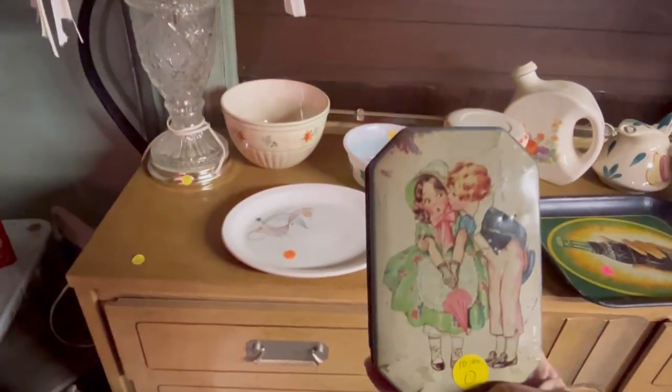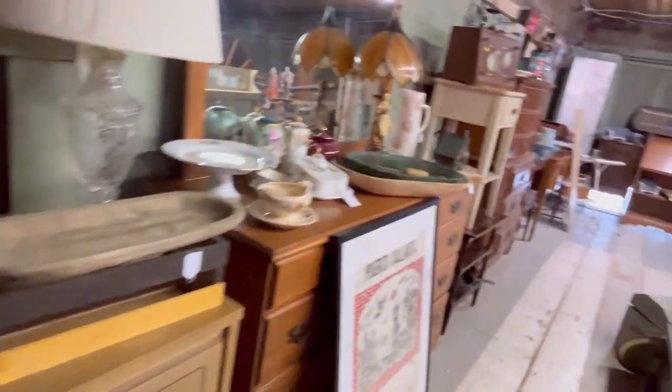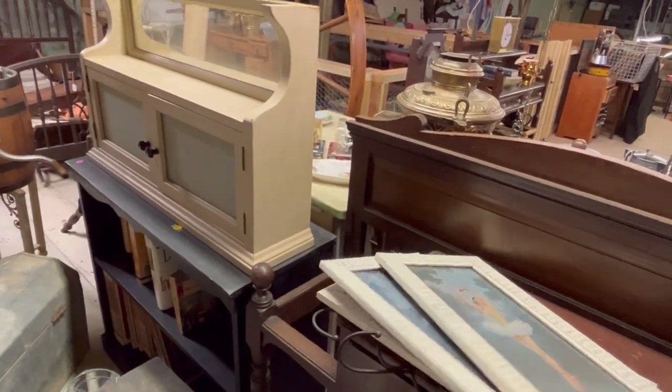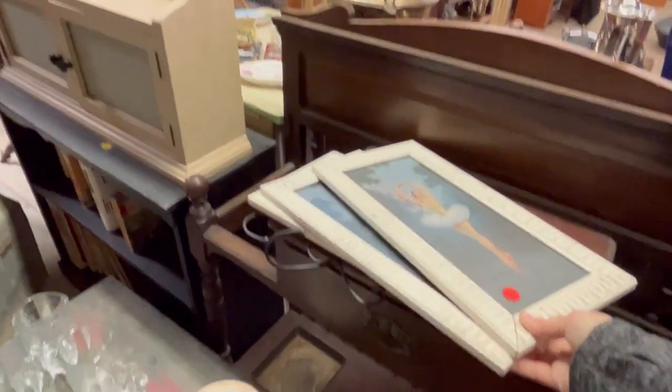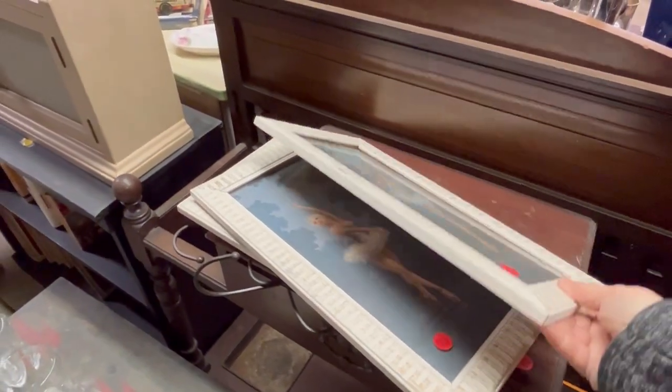Now, this is a cute tin. Look at that. Ballerina pictures, they're $10 each. Those are pretty.